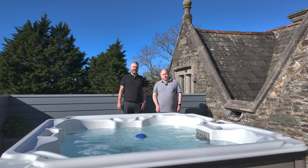That's Bovey Castle within Dartmoor National Park. It's a fantastic five-star hotel, not too far from here.